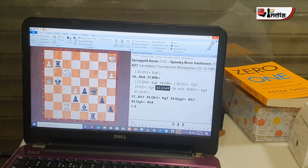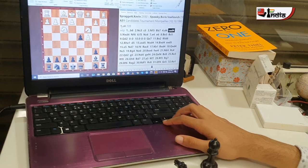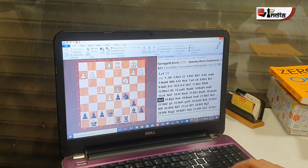After solving this position, just give them this game. Just go through the game. They will get a very good idea of how the game went. He sees the whole game. It's very useful. He can see the game and he can solve the puzzle, so he actually understands how the position came about in the puzzle.